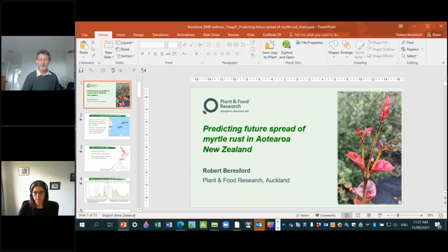And we've done some fairly thorough work on that now for the New Zealand environment, and actually in conjunction with our colleagues in Brisbane and QDAF, we were able to show that at temperatures below, it depends on the species, below about 10 to 12 degrees, the development of Myrtle Rust is so slow that it effectively stays latent. Would a hard frost kill it?